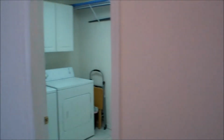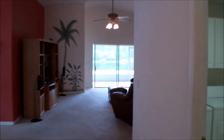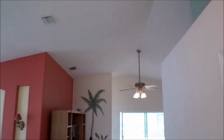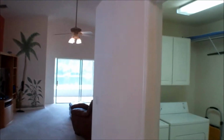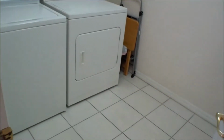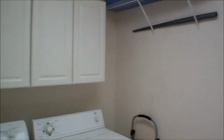Turning to my left, we're now back at the front door as you walk into the home. You can immediately see that we have nice cathedral ceilings here. We have a laundry room off to our right. A couple cabinets for storage. And then as we turn to our right, we have the door out to the garage.